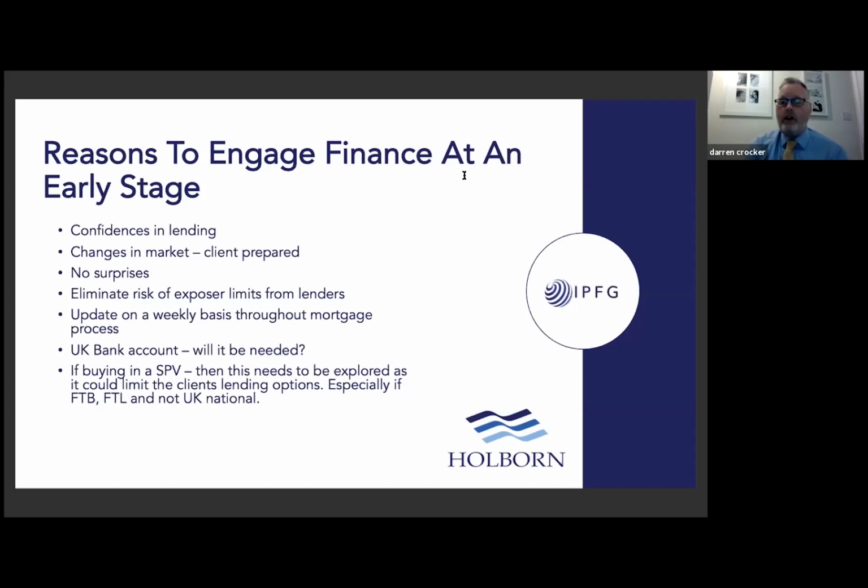So 6 months before completion, when Jonathan says, look guys, these properties are completing, if they've not already completed, then we can start the full application process. By which time you as a client would know, yes, you can get a mortgage in your name. Obviously every property is subject to valuation, and we'll help with that process as well.